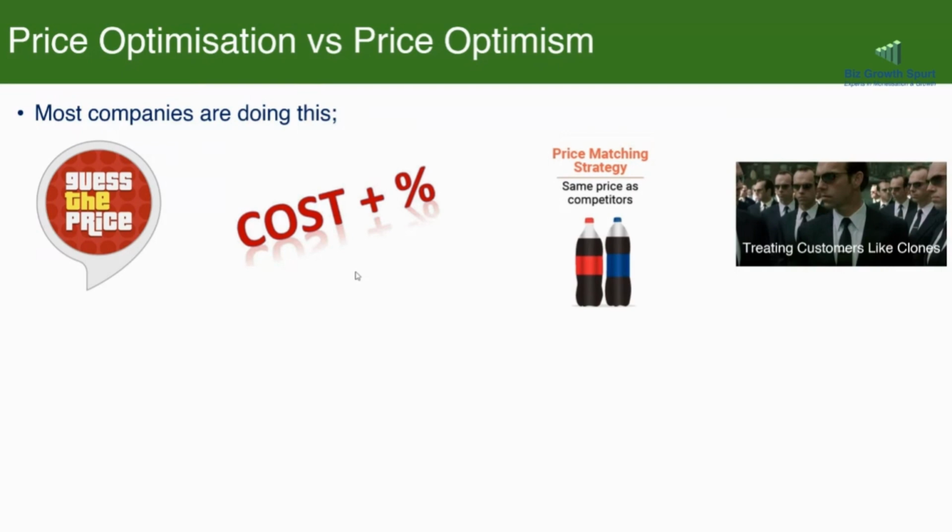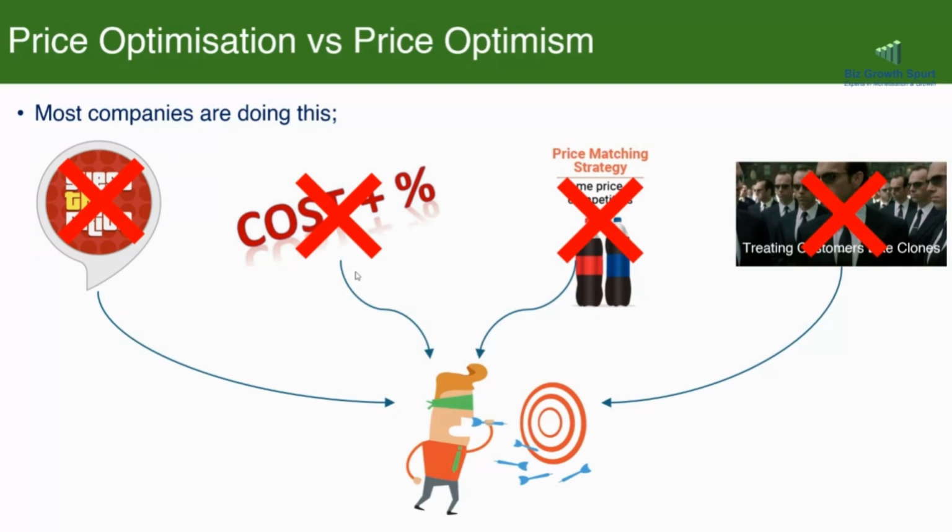Lastly, treating your customers as though they're all the same. Your customers obviously are not identical. They have different needs, preferences, and therefore willingness to pay. So all of this is essentially finger in the air. It's like just throwing darts at the dartboard blindfolded.